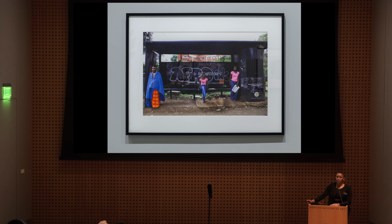And in all these works, Fuwandu is the only person photographed. She plays every character. And what lingers with me when I look at these images is Fuwandu's exploration of self-portraiture. To me, it really begs the question, how do we perceive others in relation to ourselves?